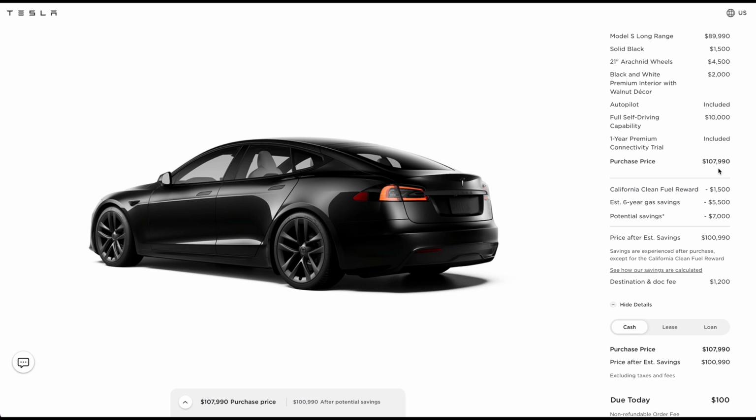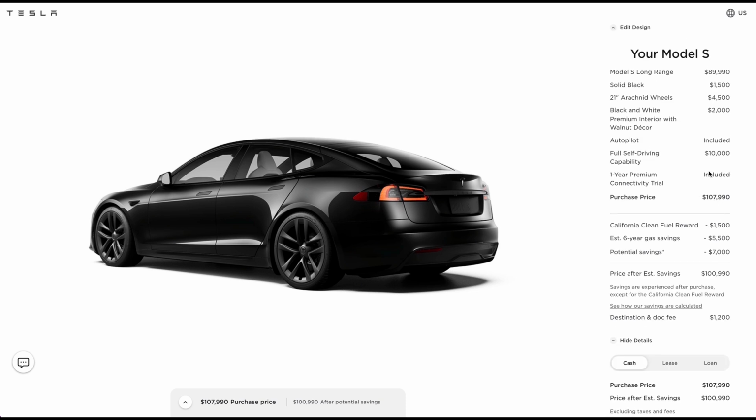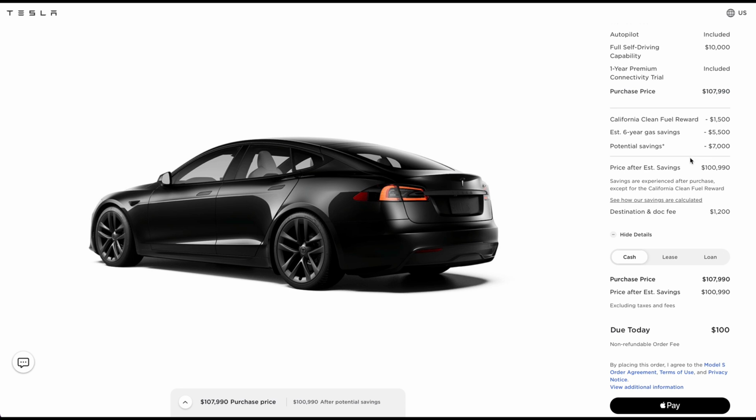So total price on this car, if I were to spec it today and purchase it, it's $107,000, almost $108,000. There are some reductions in tax credits as well, and potential savings that you would get. That kind of lowers that. I don't usually configure that in. And I've got to be honest with you, when I ordered my Model S long range version back in January, the car was about $8,000 to $9,000 less. So I was really lucky to get it quite a bit less. I'm sure you guys have heard that Tesla kind of fluctuates their prices here and there from time to time.